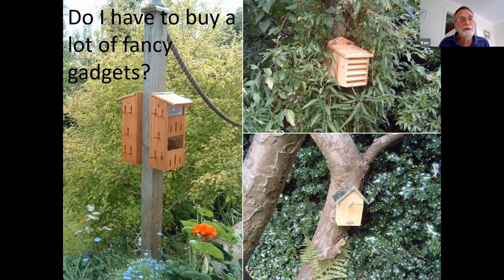Do I have to buy a lot of fancy gadgets? And when I say fancy gadgets, I mainly mean boxes of various sorts. Now, of course, some kinds of boxes you can buy, like bird boxes or bird feeders, are proven to work and certainly can be recommended.